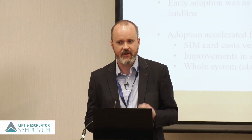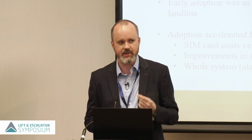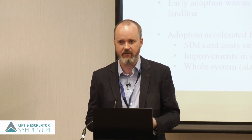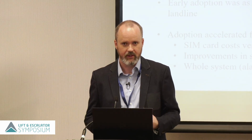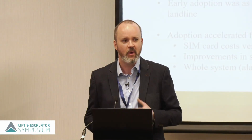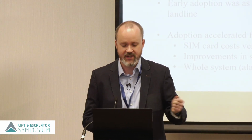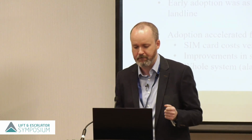The lift industry was very wary of adopting this technology. The lift installation is absolutely a signal hostile environment. We have a lot going on between our steel guide rails, our concrete shaft walls, our love of fluorescent lighting gear and so on, that will interfere with those. Early adoption of this was as a temporary measure. You've fitted the lift, you've put the compliant lift alarm in, where's the BT man to connect the line? Because I can't hand the lift over, we'll stick a GSM in while we wait for him.